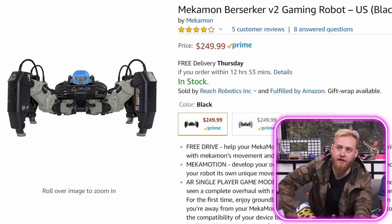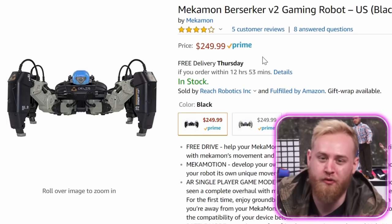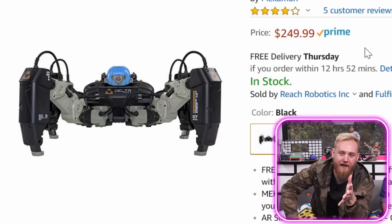Next product. Hey, everybody. This next product is a like to buy. It is the Mechamon Berserker V2 gaming robot. So pretty much what we want to do here is we want to get two of these robots and we want to have a giant battle with them. We think it's going to be dumb lit.